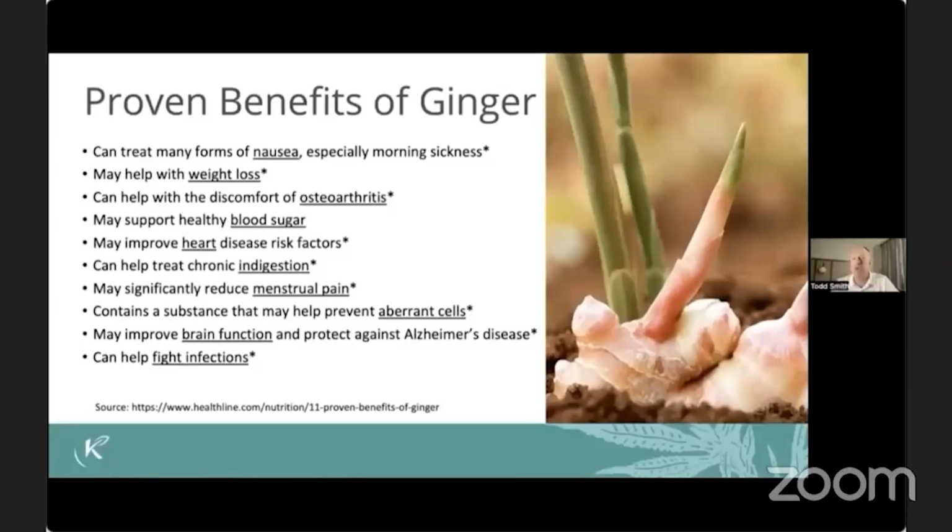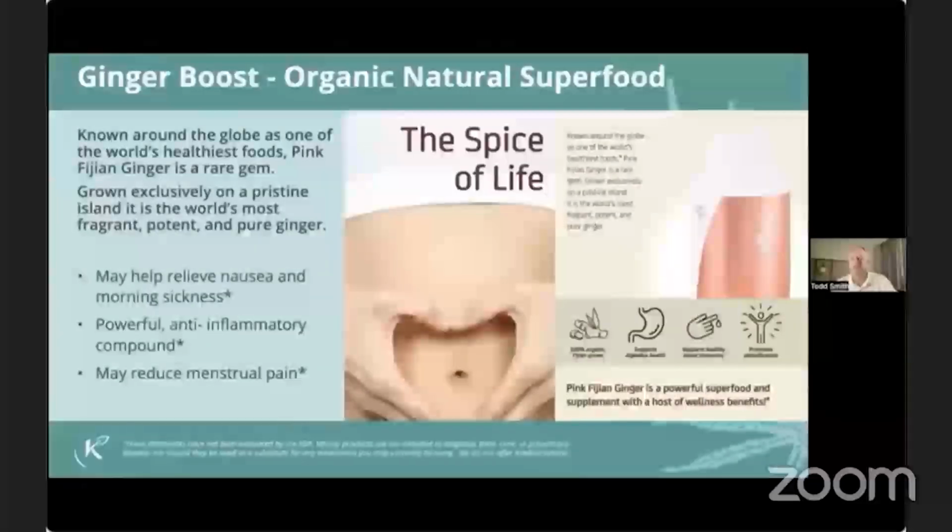So I said, 1,000 clinical studies have already been performed on ginger and published at PubMed.gov if you want to go look at those. So what does Canaway bring to us? Canaway brings to us this unique heirloom form of ginger, again, discovered in the jungles of Fiji. They are hand cultivated, processed on that island.